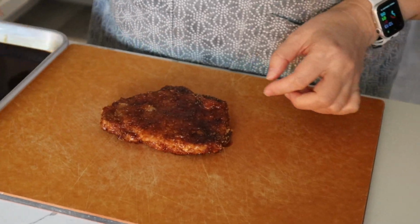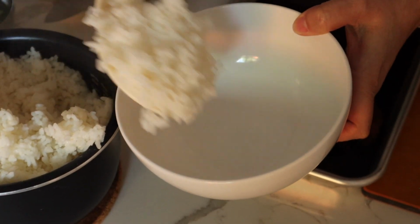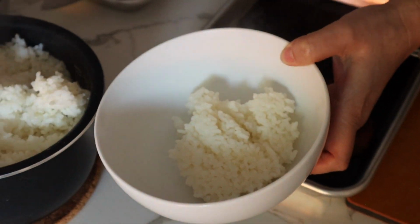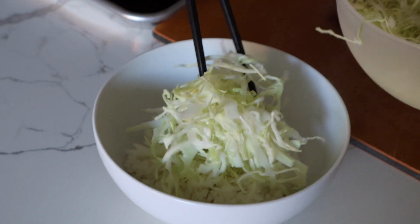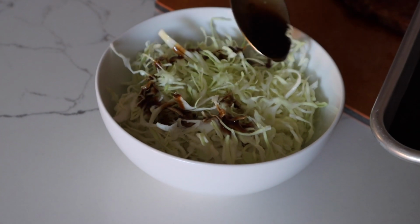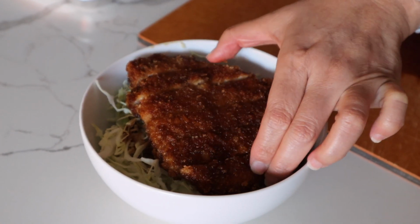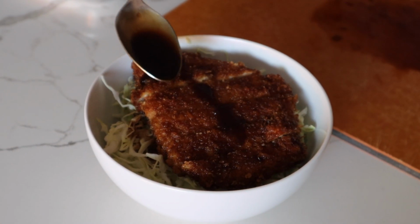Transfer to a cutting board, then slice each cutlet into 6 to 8 pieces. Put the steamed rice in a bowl. Top with shredded cabbage, the sauce, and the pork. Add more sauce if you like.